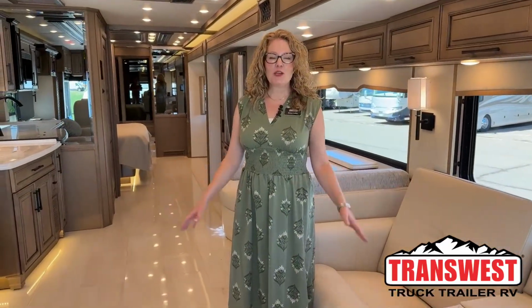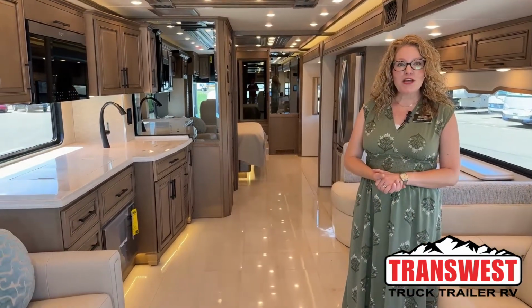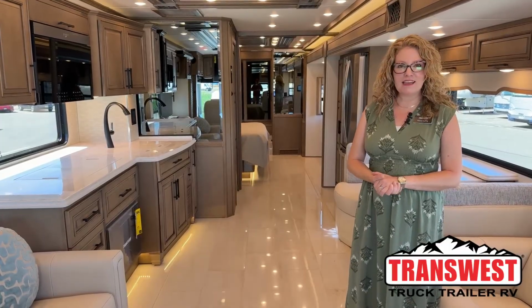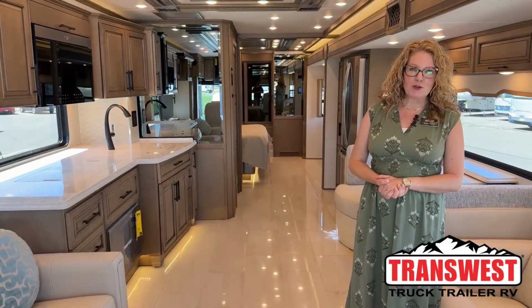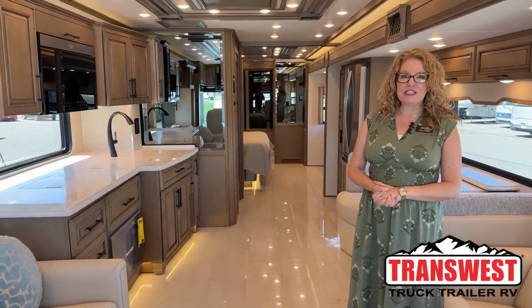Today I'm going to be showing you a brand new Newmar London Aire, the 4551 floor plan, and this is a 2026. So new to the market, some changes have happened that are exciting and make this an even better coach than it was before. I feel that they did a great job with the interior on this one.